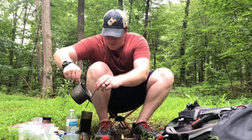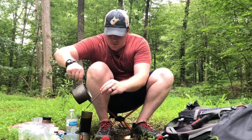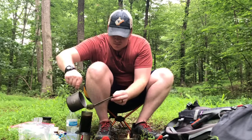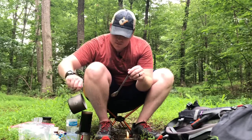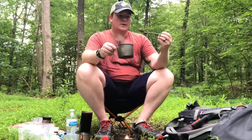I finally remembered to get out a spoon. This is a titanium spoon. It's not the one I use backpacking. I bought it with that intent, but I ended up getting a lighter one. Shorter, lighter, and I don't know, that angle's just a little bit weird.